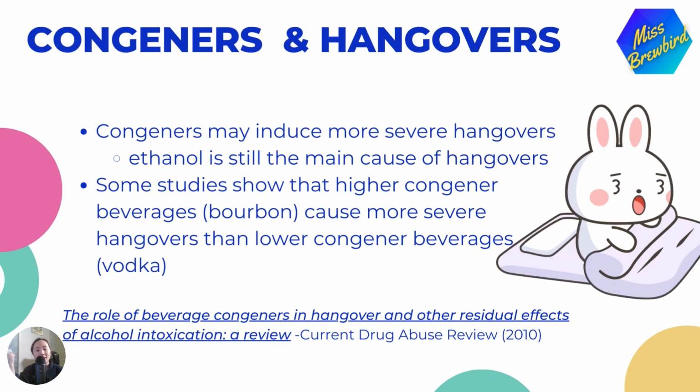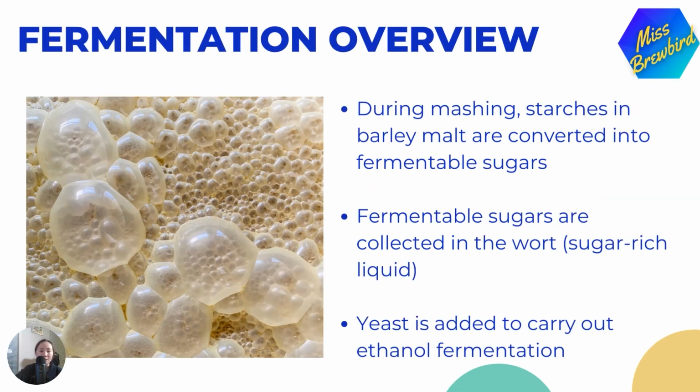Okay, so here's a fun fact. Did you know that congeners may induce more severe hangovers? So hangovers are mainly caused by ethanol, but congeners may contribute to how severe those hangovers are. And usually higher congener beverages are beverages that have color, like bourbon or rum, aged rum. So those colored spirits with high congener levels may cause more severe hangovers than lower congener beverages, which are usually clear like vodka.